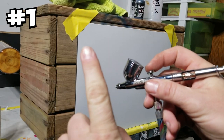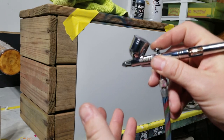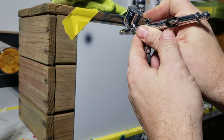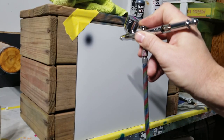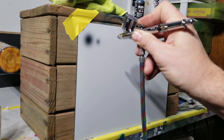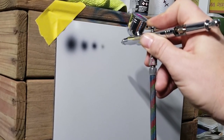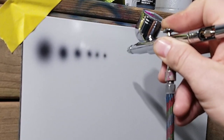Exercise numero uno. Just the simple down for air, back for paint. That's going to leave a dot. So what we're going to do for this exercise is make dots, and each time, we're going to try to get smaller and smaller and smaller. Control.